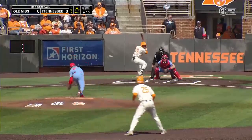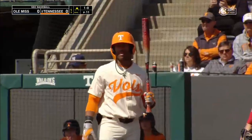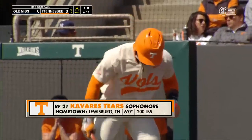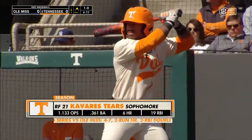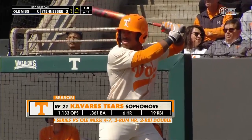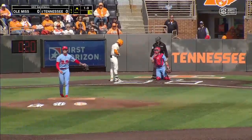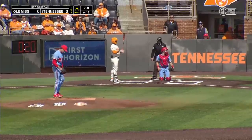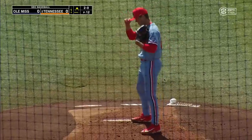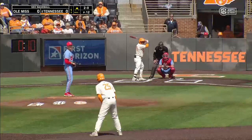Kavares Tears now. Takes ball 1. And so far, Saunier is doing a really good job of that with the right-handed hitters. Burke, he let a ball outside the L, up and out, and made him pay for a double to the backside. Tears takes downstairs, 2-0. We were talking about this before the game. Saunier, you look at his numbers across the board. He is much improved. Not just the ERA, which has gone from right around 7 down to about 4, but opponents went from hitting .290 last year against him to .247 this year.